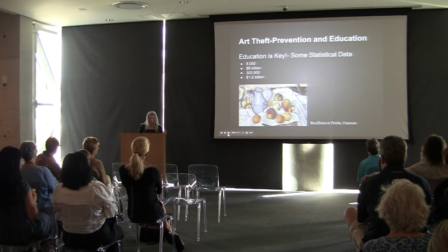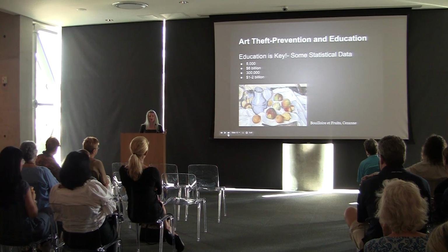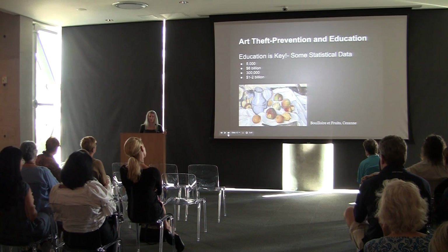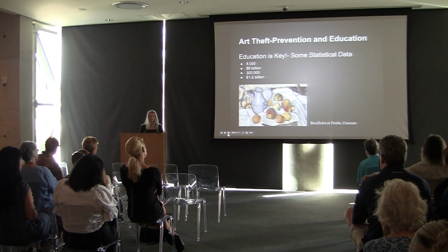Art theft has risen to a $1 to $2 billion per year enterprise, which in turn causes insurance premiums to skyrocket. This picture here is a piece from Cezanne. It was stolen from a private residence in Boston in 1978 and was later recovered and sold at auction for $29.3 million.